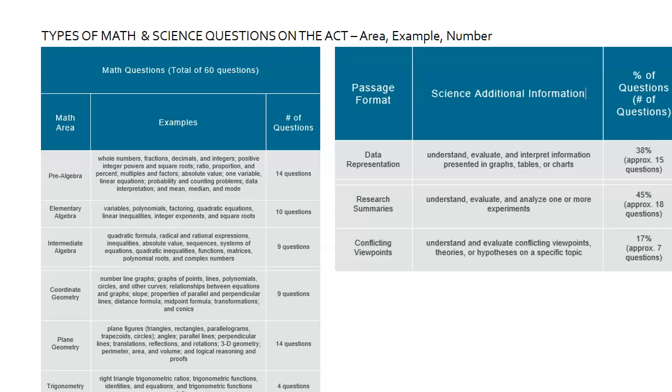And then you'll see in the science section, there are 3 different types of questions, and you'll see that the conflicting viewpoints type has a smaller number of questions, less than a third. So depending on what your strong skill set is, you may spend more time on certain types of questions rather than trying to learn stuff that you don't feel quite comfortable with before you take the test. So it really does help to know the format of the ACT and what kind of questions are going to be asked and what you're going to be expected to know.